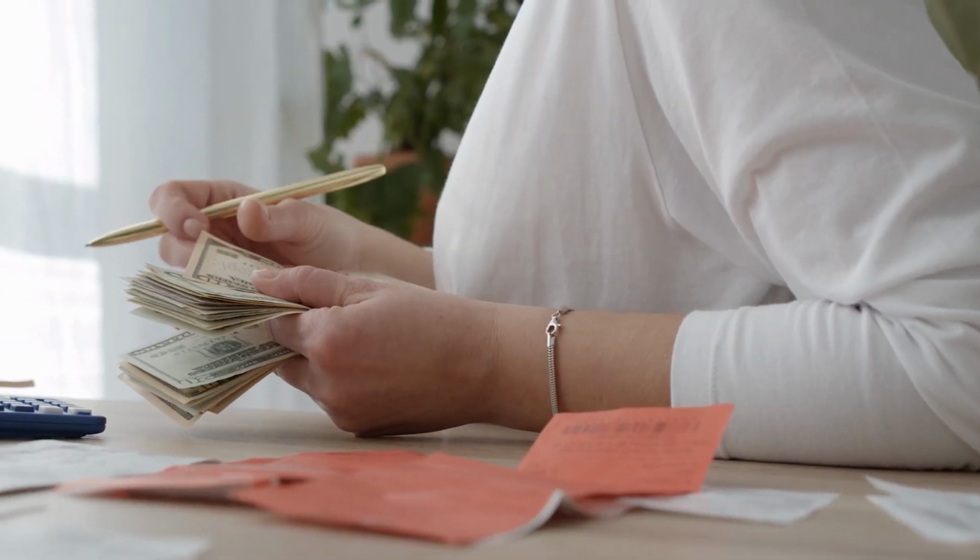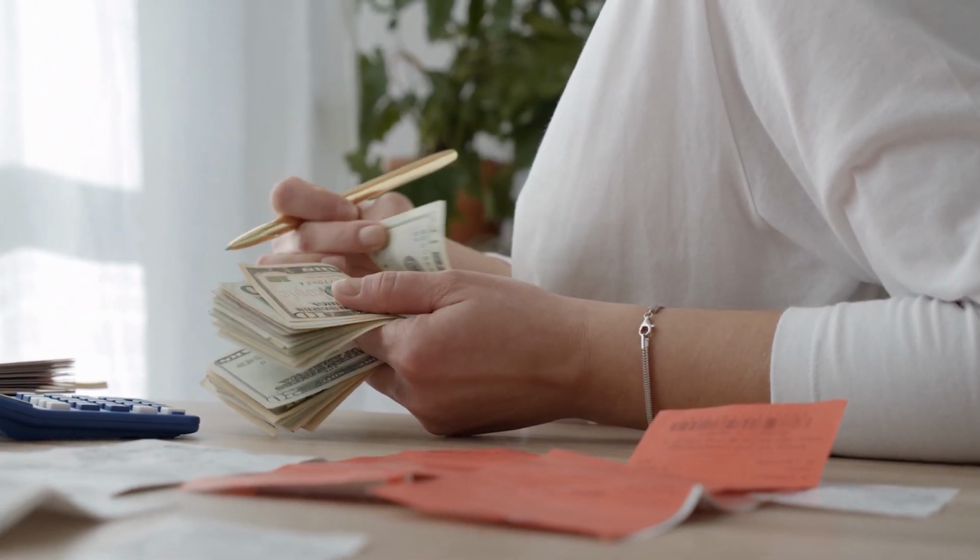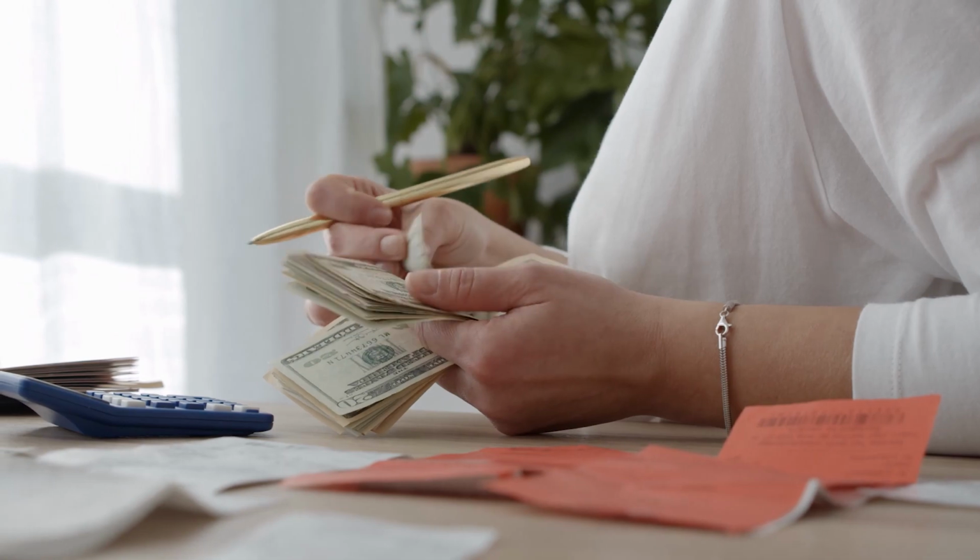To dodge that headache, you need to play it smart. First, take a deep dive into your income and spending. Calculate what you can comfortably afford without breaking the bank. Trust me, it is all about understanding your limits and setting some solid guidelines, and most importantly, don't go see houses without knowing how much you can afford.